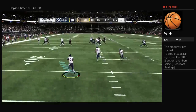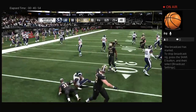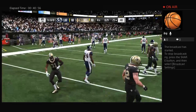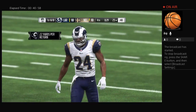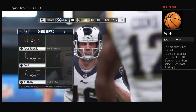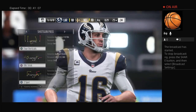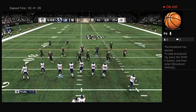This is taken at his 4. And not a bad return here. He gets it out to the 25-yard line. Here's the Los Angeles offense as they get set to take possession. They have a little bit of time here to get into field goal range.